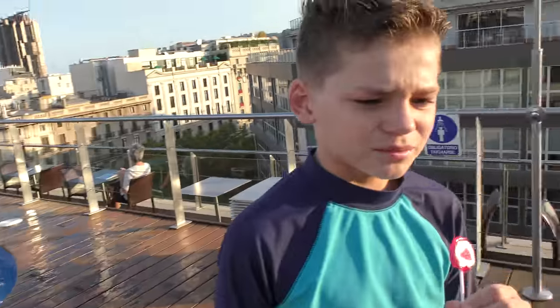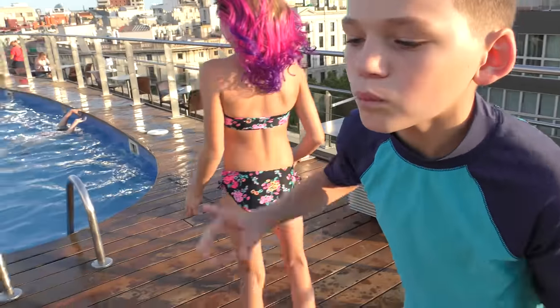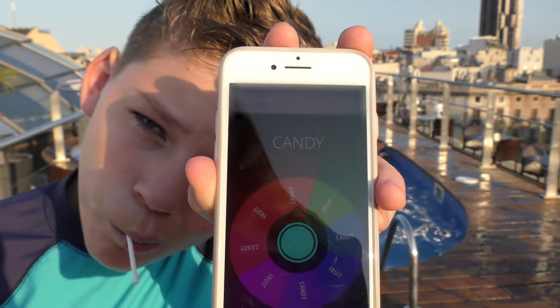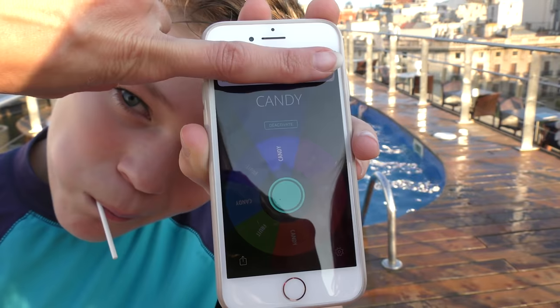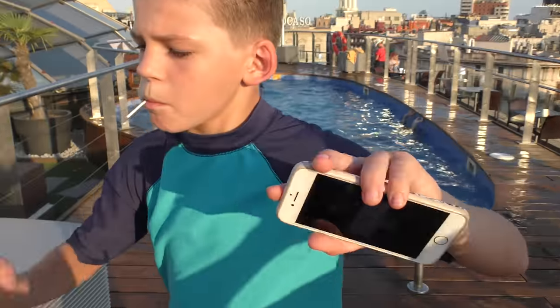All right, so who spins now, Tyler? Me, yeah. All right, get your spinner. What'd you get? You got candy! Yay! So that means I got the fruit. Tyler gets a candy.